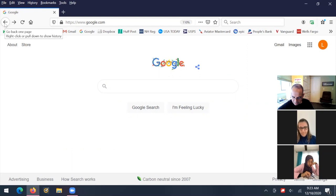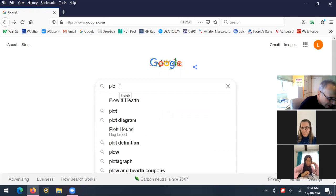Then we have number 4 down, sport with a ball and racket. Tennis. It is my sport, yes. Tennis. Number 5 down, a farm machine to break up the soil. Plow. Right, let's do plow. Let's take a look at a plow.